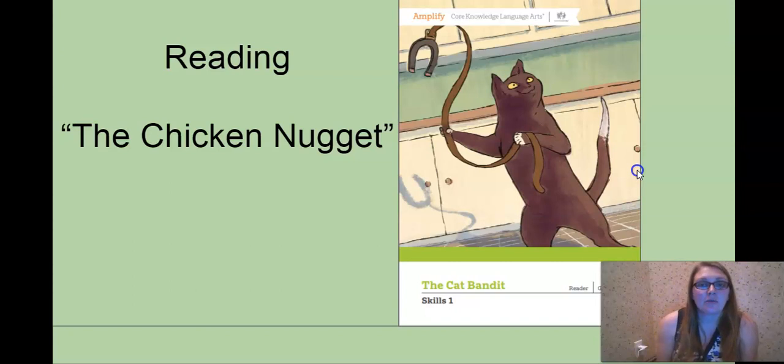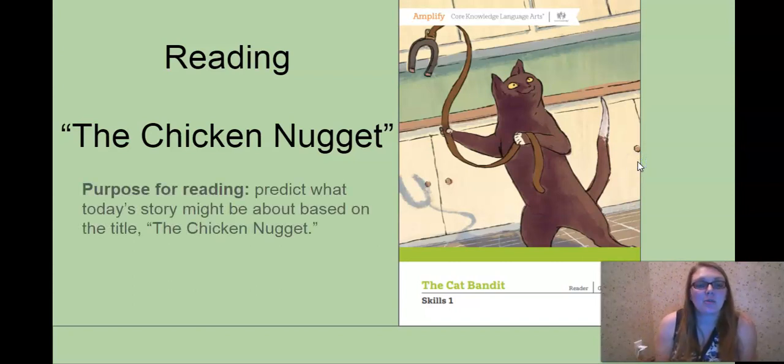Reading in our Cat Bandit reader, The Chicken Nugget. Our purpose for reading today: predict what today's story might be about based on the title, The Chicken Nugget. Now, when we read the hot dog, you had the same prediction to make. And in the hot dog, the cat bandit stole the hot dog. Using that information and the title of this story, what do you think might happen in this chapter? Let's find out.